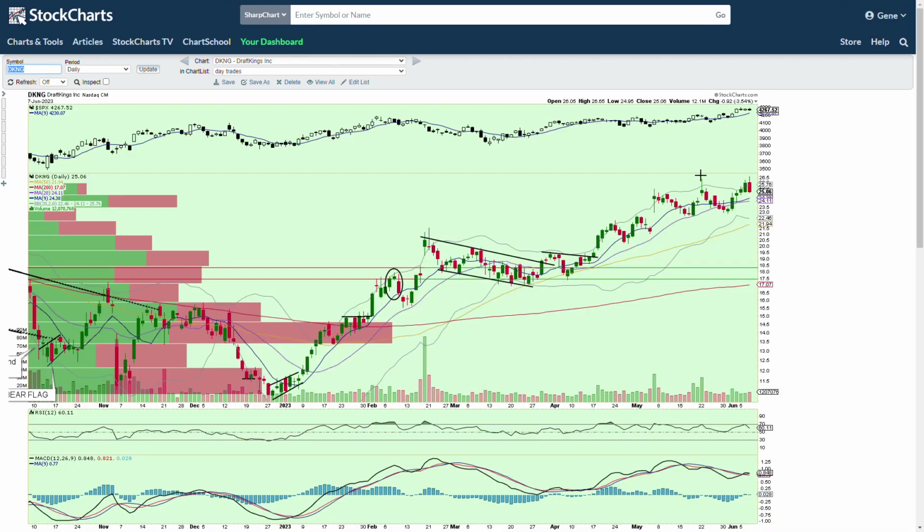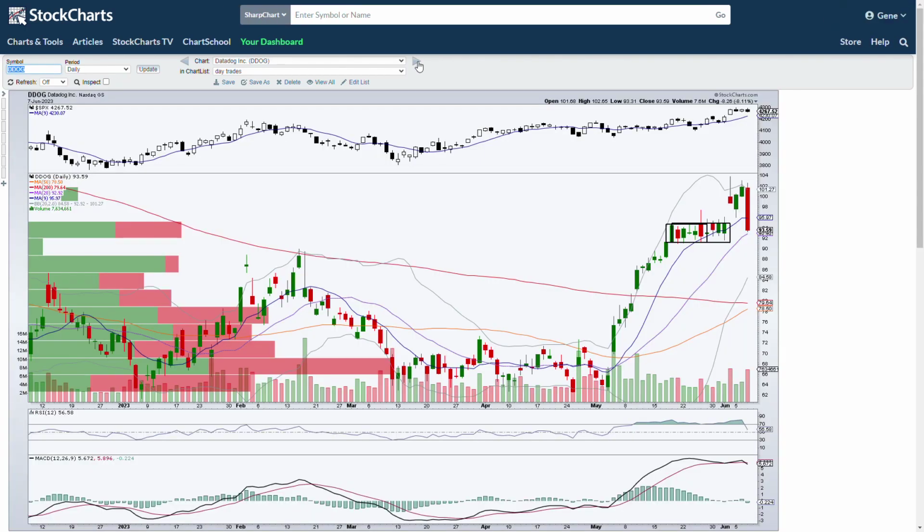DraftKings did pull back in today as well. At one time, DraftKings was up at market open. It did try to push. DDOG, not sure what happened here. Huge move back down today.